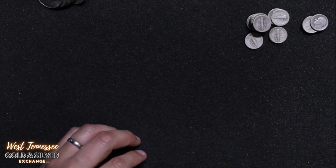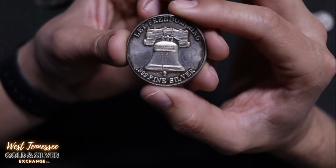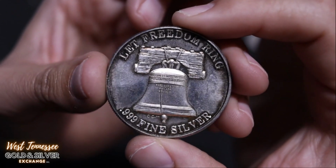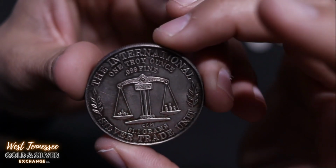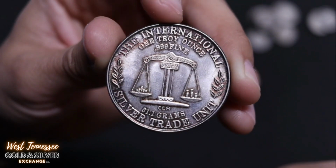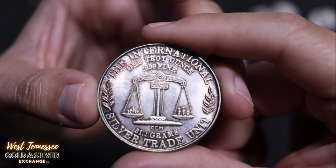And last but not least in this collection, guys, I want to show you these vintage silver bars. Not sure how old they are, but here is the Let Freedom Ring, 0.999 fine silver. And this one looks like it's in really good shape for just being thrown into the collection. This is the International Silver Trade Unit. I've had these in before. I think I had one that had some really nice toning on it. It was from a very early video. I still have it in my collection. This one's got some really cool toning on it, but not as cool as the other one.